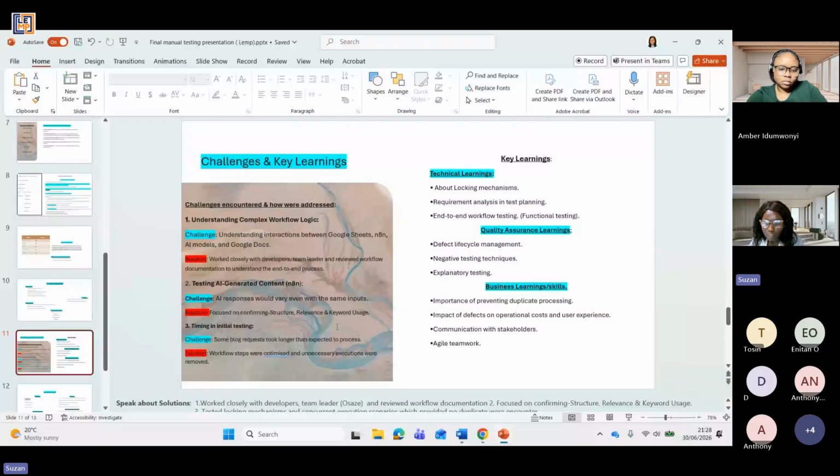The other challenge we encountered was the timing in the initial testing. Some blog requests took longer than expected. However, the solution provided was that workflow steps were optimized and unnecessary executions were removed. Each team member was also provided with their own workspace in n8n, which helped us in working with the Google Sheet. And that was a bonus.